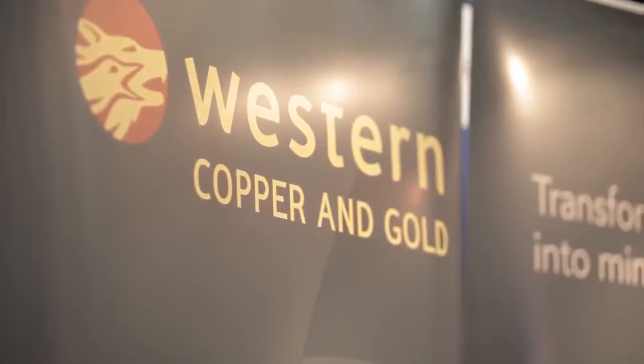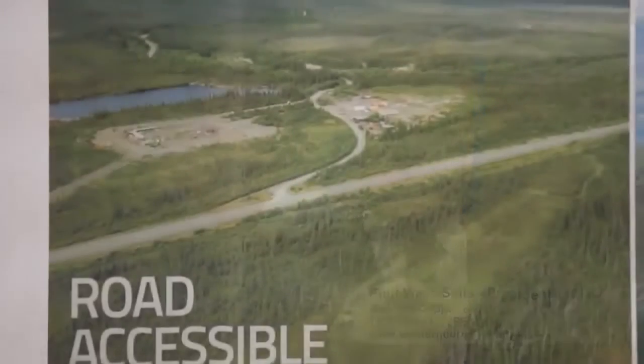Casino is a world-class copper-gold project located in the Yukon. As you can see, standing in front of it here, 9 million ounces of gold in the reserve and another 9 million ounces of gold in the inferred resource. In total, we've got 10 billion pounds of copper as well. So just an absolute world-class, large copper-gold deposit located in the Yukon.